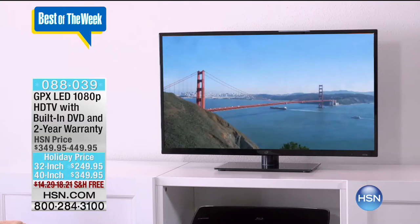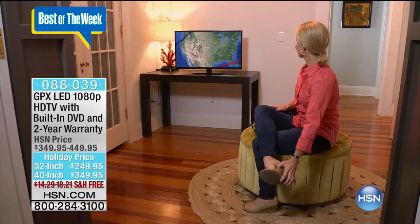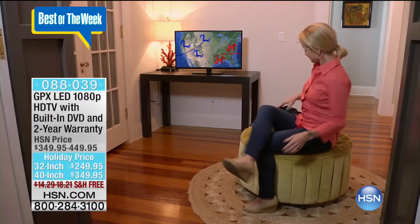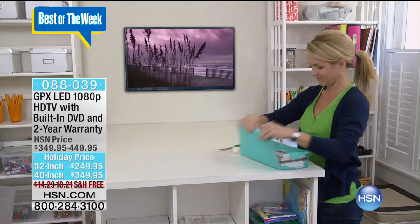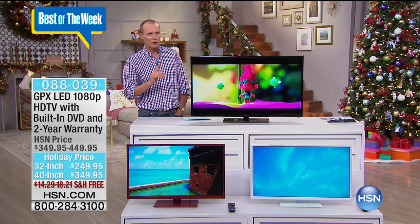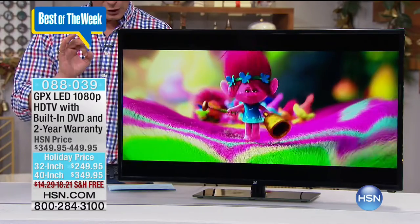We've got both a 32-inch and a 42-inch, or 40-inch, I should say, LED 1080p. What does that mean? Full high definition quality. That's Blu-ray clarity, perfect screen. Did you see the price? $249.95. Five FlexPays on that $249.95 for the 32-inch. And then the 40-inch, got it for $349.